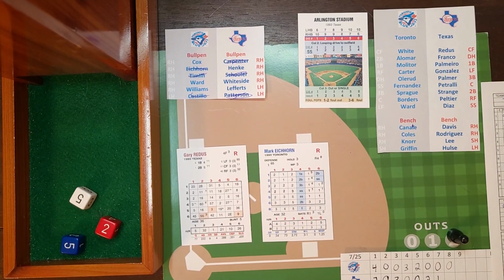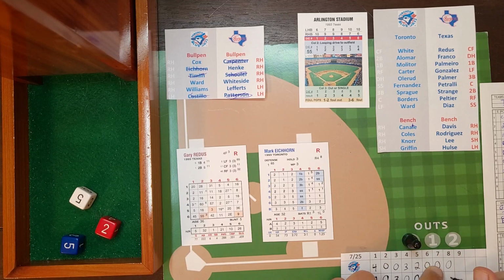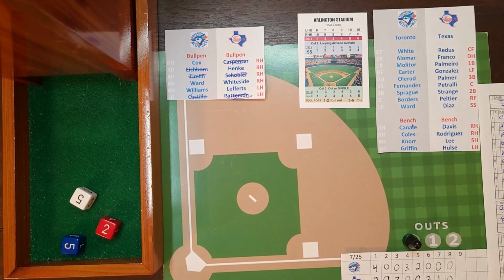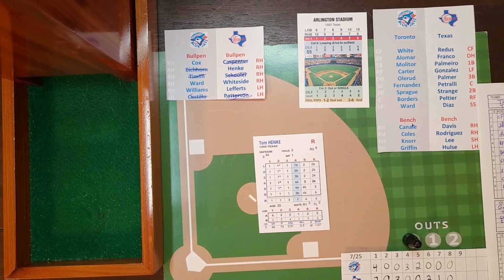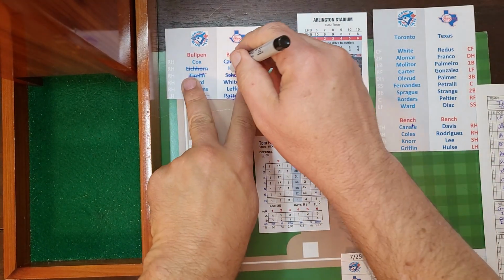2-5 is a 16. 2-5 is a 3, total of 19, and that will be a fly to center to end the inning. And we go to the 9th inning. Score remains 9-8 as we go to the top of the 9th. And the Rangers, since it's not a save situation, will bring in an old friend from Toronto, Mr. Tom Henke. He will get the call to pitch to try to keep the game where it is. Don't usually bring in the closers when they're behind, but when it's just a 1-run game, I figured not a bad strategy to do so.